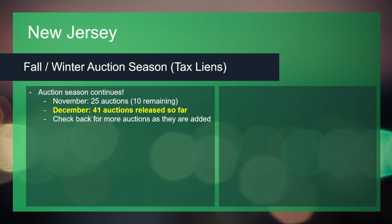And we will keep adding auctions as they're announced, in December and even into January if there are auctions announced in January. I said there's 10 remaining in November and 41 in December. That's 51 auctions. Let's look at some totals for all those auctions. There were 10,311 advertised properties across those 51 auctions, and there are still 10,069 remaining even after some early redemptions. Looks like about 250 have redeemed.